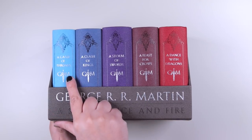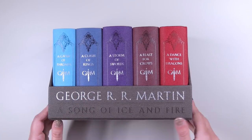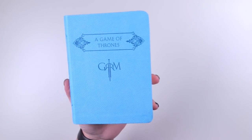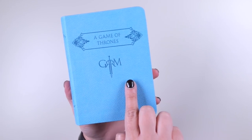And then the spines have silver lettering for the book names and the GRRM logo, and then there's a nice embellished border around it. So let's take a closer look at each of these books. So first is the Game of Thrones, and it's in a nice light blue color. And I like how the front simply has the title with the embellished border again, and it's quite simple, and then with the GRRM logo.